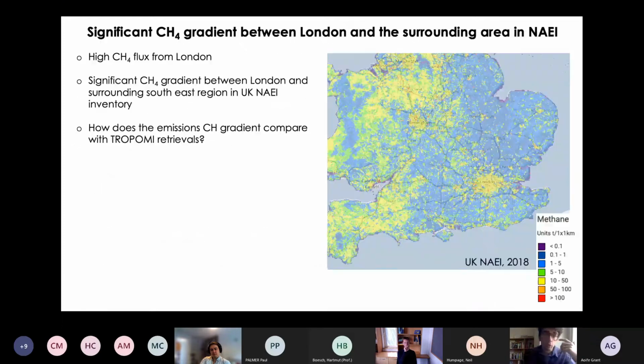So for the rest of this talk, I'll be focusing on London and the southeast. As we can see in the 2018 National Inventory, there seems to be quite a high methane flux coming from London. And there is also quite a significant gradient in methane between London and the surrounding southeast region in the UK. So one question we might ask is, how does the CH4 gradient compare with the TROPOMI retrievals?